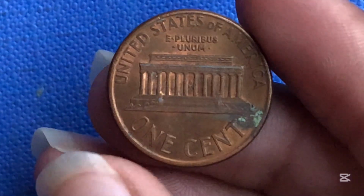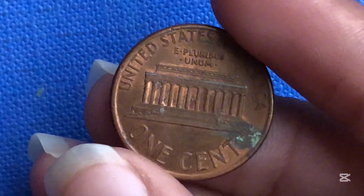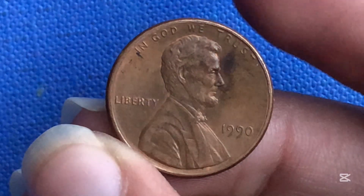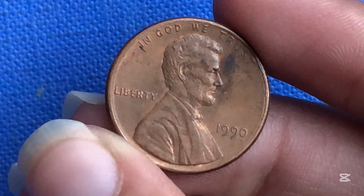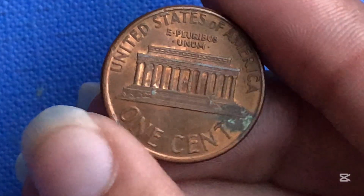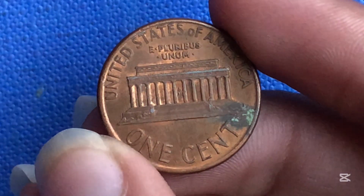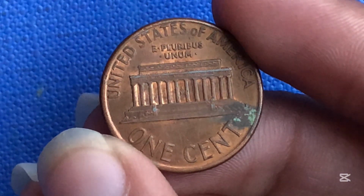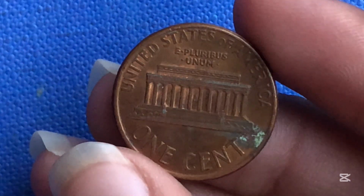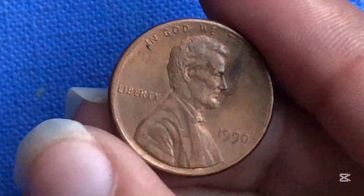Serious collectors are always on the lookout for these rare gems, and when one surfaces at an auction, bidding wars erupt. Over the years, reports have surfaced of collectors paying thousands, even tens of thousands, for high-grade specimens of this elusive penny. Condition plays a vital role in determining the final price of a 1999 peace penny. Coins that have been well preserved, free from wear and damage, fetch the highest prices. Those graded by professional coin grading services, such as PCGS or NGC, carry even greater value, as authentication provides collectors with confidence in the coin's legitimacy.